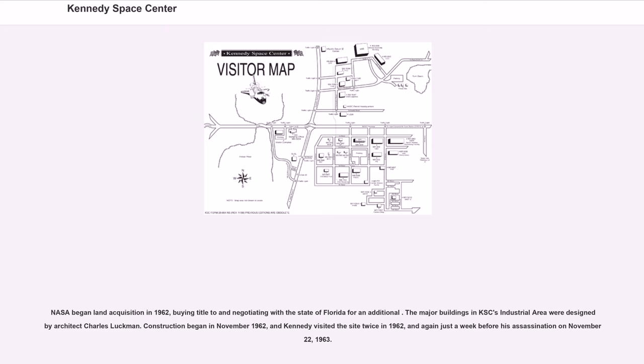The major buildings in KSC's industrial area were designed by architect Charles Luckman. Construction began in November 1962. Kennedy visited the site twice in 1962, and again just a week before his assassination on November 22, 1963.